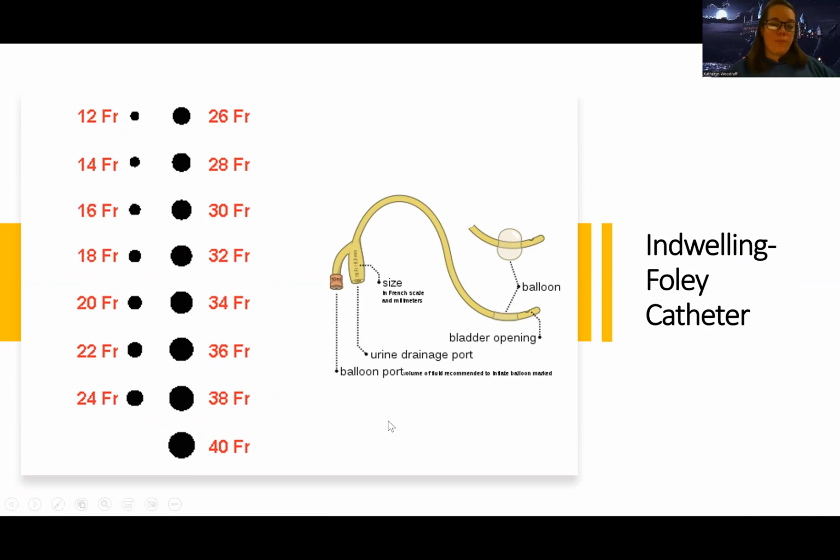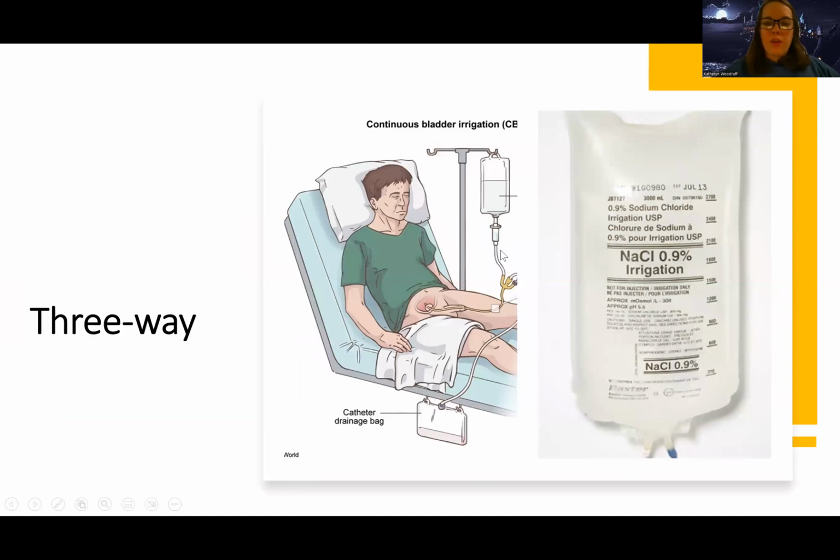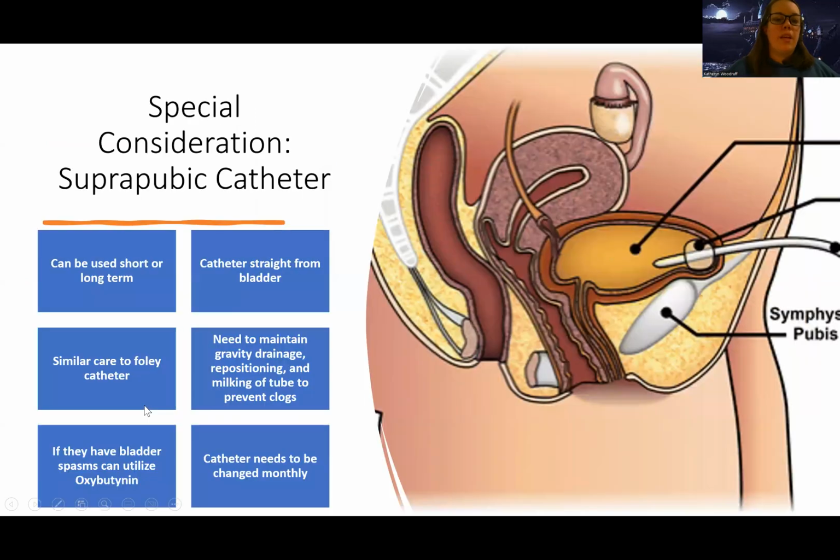The Coude, again, helps to go past the prostate when the prostate is enlarged or we're having issues passing that. So you can see that curved tip there. And then the three-way is where, on one of the ports of the catheter, you'll have continuous irrigation where we're flushing out the bladder. So that's something else that we'll talk about more later.